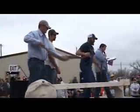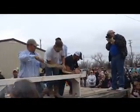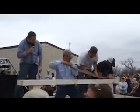Another entry from the team of Meek and Redgate looking to beat 68 and 1/2 inches. This is the last entry in the Oklahoma Gyprock Division. We'll see if it'll be Bouse and Kaywood or Meek and Redgate.